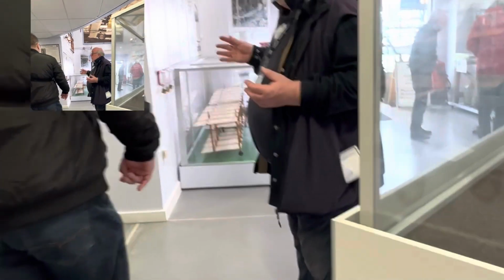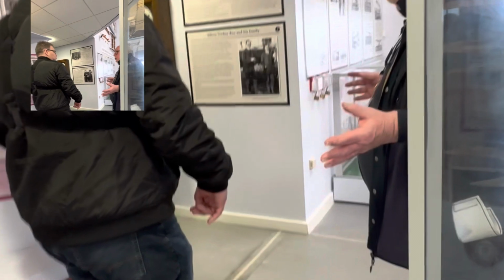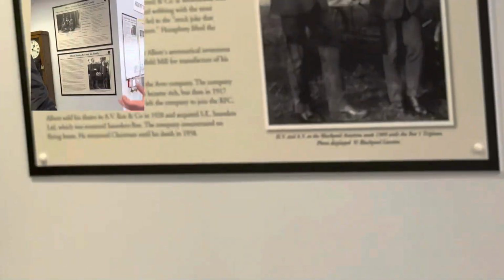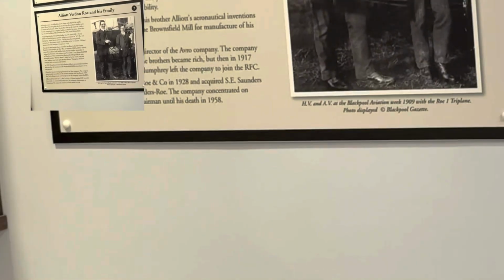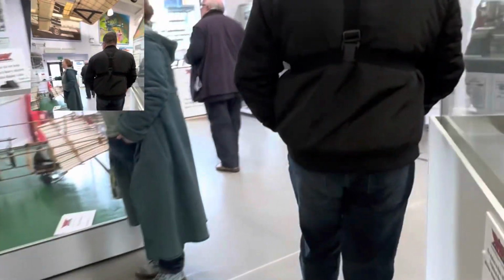And when he left to move down south, he was interested in developing flying boats. That company became known as Saunders-Roe Flying Boats. Still kept an interest here, but in the very early days, this is one of his factories, Manchester.